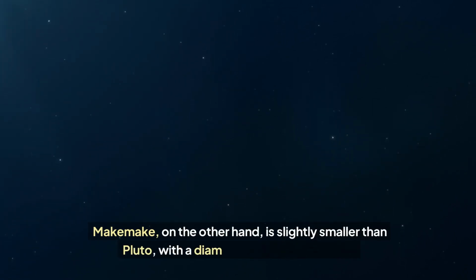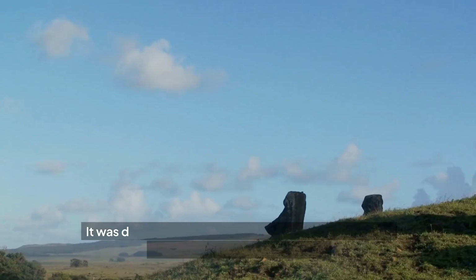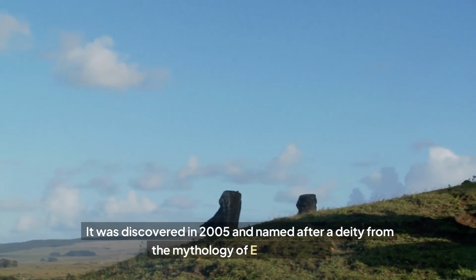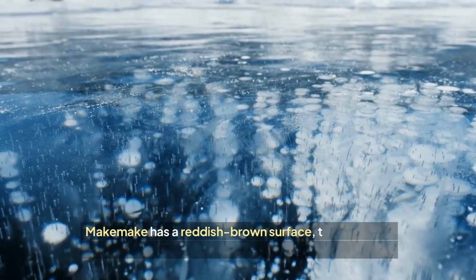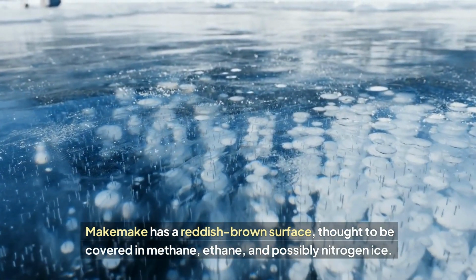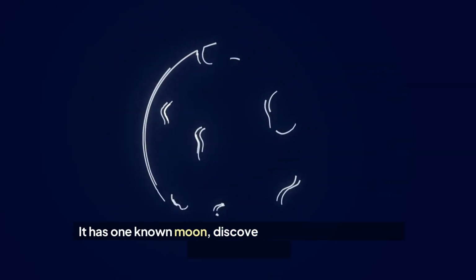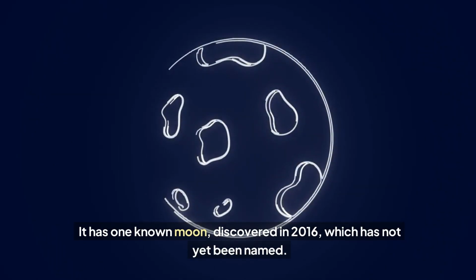Makemake, on the other hand, is slightly smaller than Pluto, with a diameter of about 889 miles. It was discovered in 2005 and named after a deity from the mythology of Easter Island. Makemake has a reddish-brown surface, thought to be covered in methane, ethane, and possibly nitrogen ice. It has one known moon, discovered in 2016, which has not yet been named.